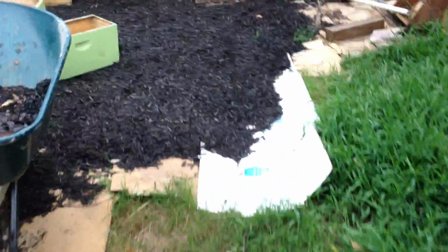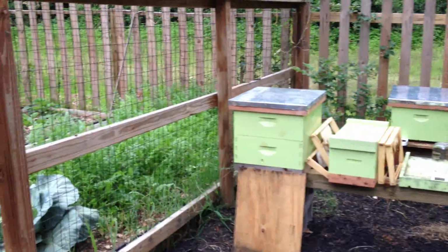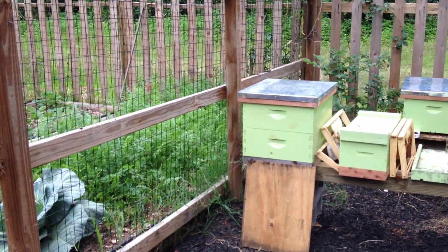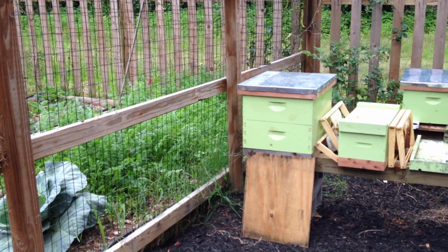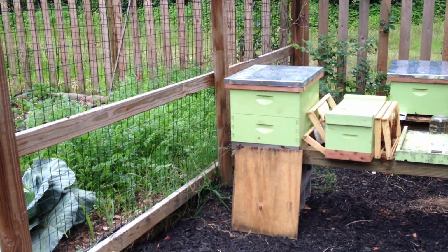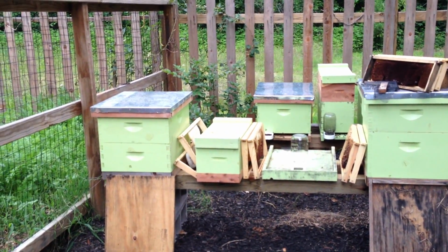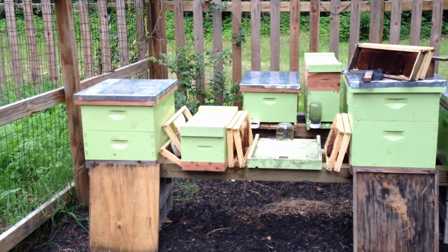So we'll come back over here and go over kind of the same little tour that we took just 2 days ago. Upload the video today, I think, or yesterday. So this hive here in the middle, that's the one that I shook 2 sides of the mating nook from that is queen right, so I was not concerned. That's the mating nook that was sitting on the right that we just looked at. That one back there on the further rail, on the far left, that's the one that I'm sure has laying worker.